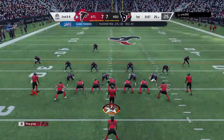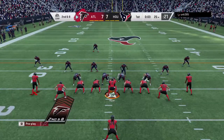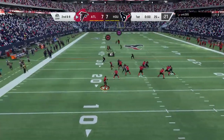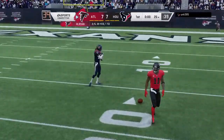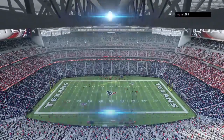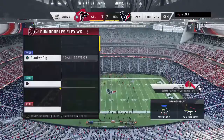The last run good for 2. Here's 2nd and 8. A fake to Freeman. Now it's Ryan. Looking deep for Julio. And that's going to be knocked away and incomplete. And where the time has expired on the first quarter. These two teams all tied after 1.